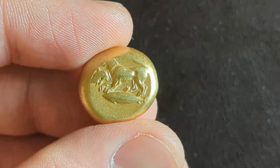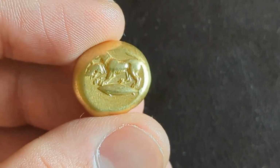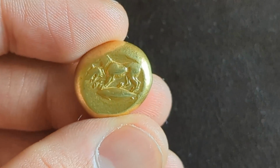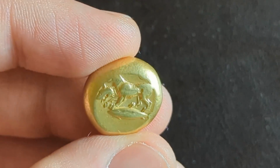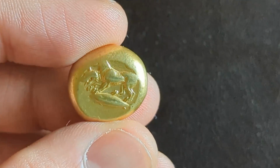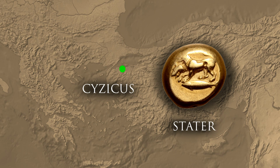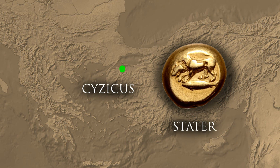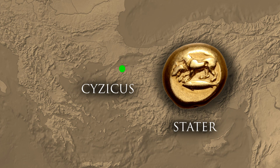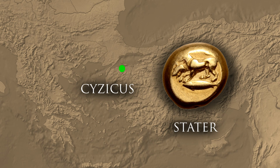So at 16 grams of electrum, this was a spectacular amount of money back then. Nearly 6 months' wages for a laborer. And from the many cities in the area that issued this stater, one of the most famous, and arguably the one that produced the most spectacular of these coins, was the city of Kisikus. Between 550 and 340 BC, so a very long stretch of time, the city apparently changed its designs annually, resulting in an incredibly varied series.